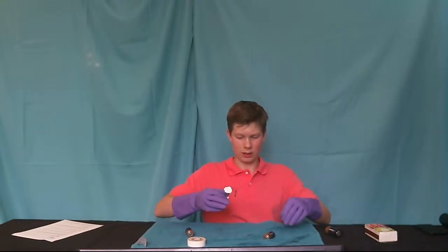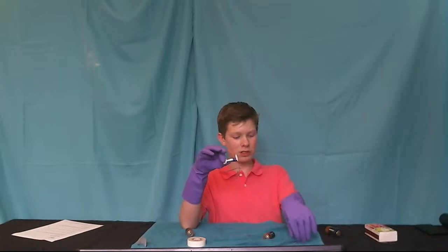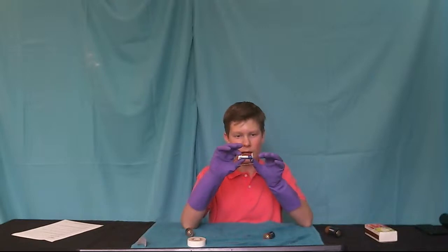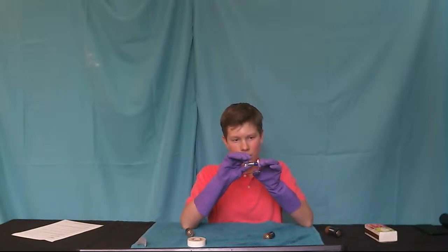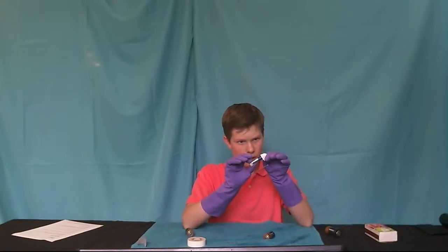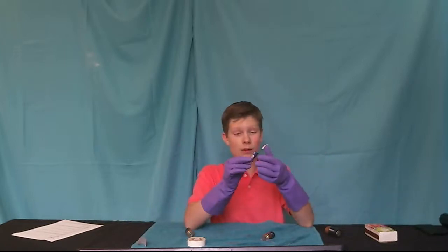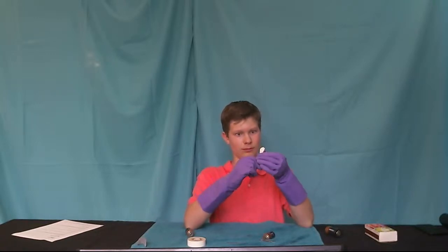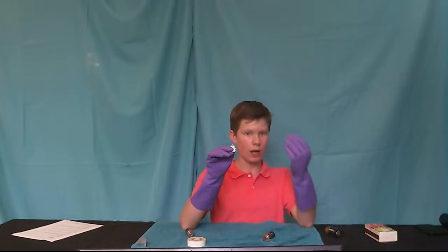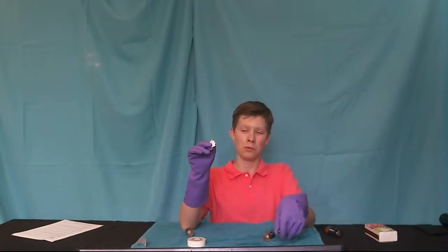All right, let's see if this picks up anything. What? The AA works, but the C battery doesn't? Oh, wait a second. It worked for a second. The tape is not sticking anymore. Like I said, it burnt through. But we got it to stick with the AA battery. That's really weird. So AA works, D battery works, but no with the C battery. Interesting.